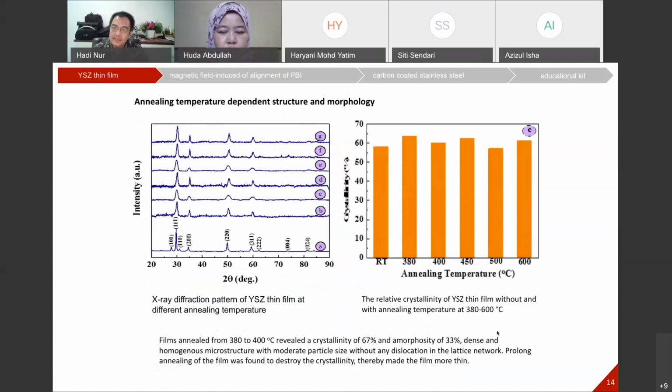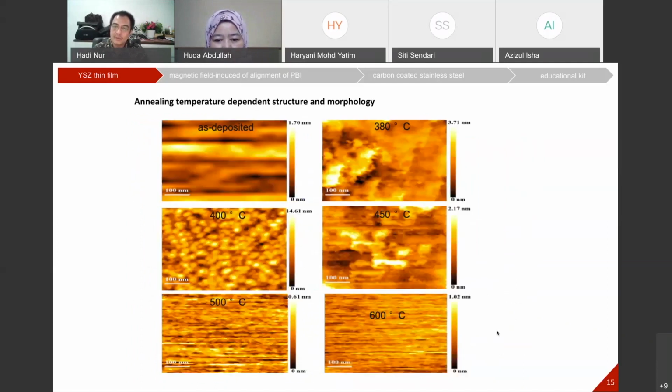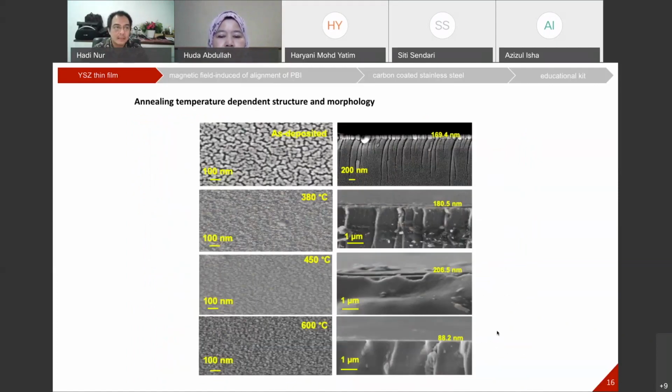Annealing temperature also plays an important role in the formation of yttria stabilized zirconia. We observed that the maximum annealing temperature was 500 degrees Celsius. When we heat the sample above 500 degrees Celsius, there is a crack found in the sample. This is the atomic force microscope image of yttria stabilized zirconia annealed at various temperatures. And this is a FESEM image of the sample annealed at various temperatures up to 600 degrees Celsius.